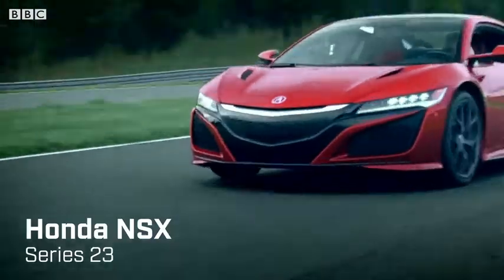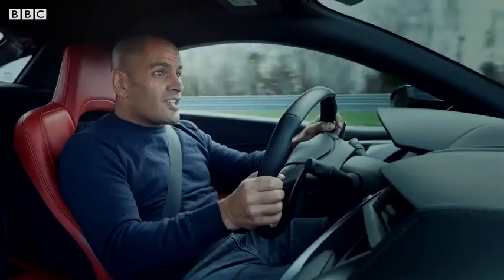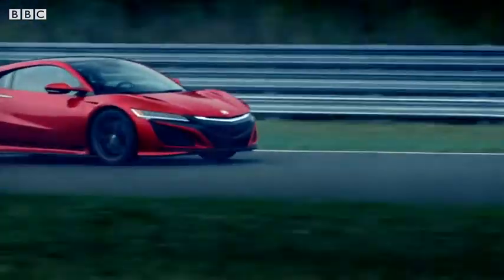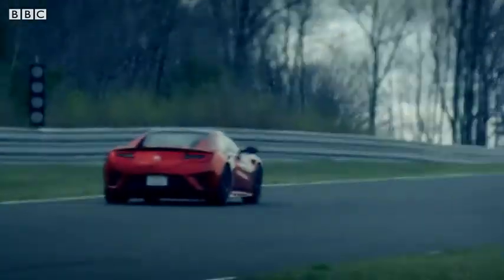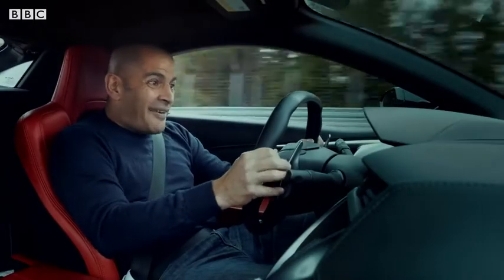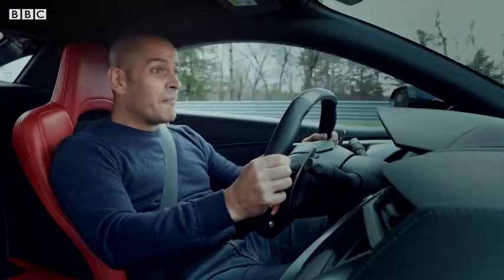60, under 3 seconds. 100, 3 seconds later. 120, 130, 140, 150. Combined, that V6 and those electric motors provide 573 horsepower. That's not sports car power, that's supercar power. Top speed is supercar speed as well. 191 miles an hour. Wow. Hey, the technology may be complicated, but the effect is brutally simple. That is fast. Really fast.